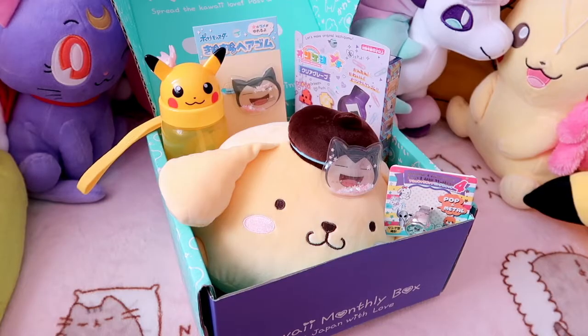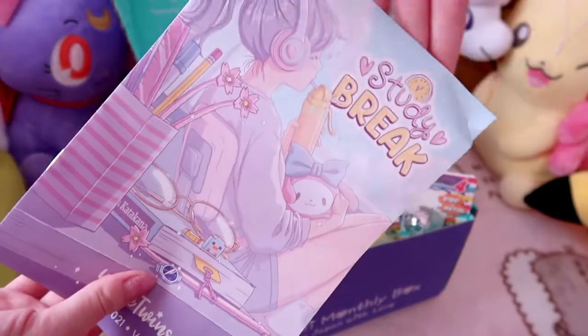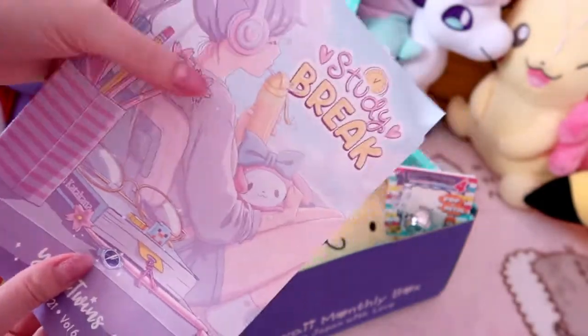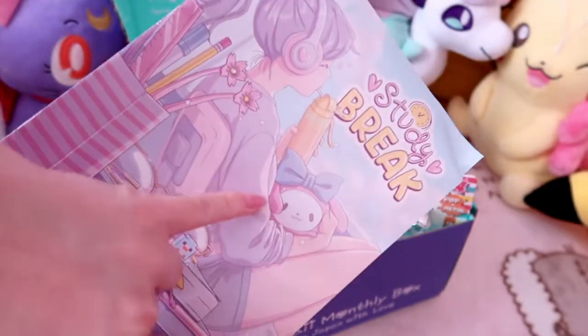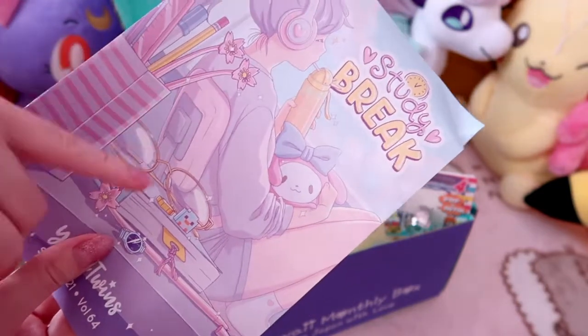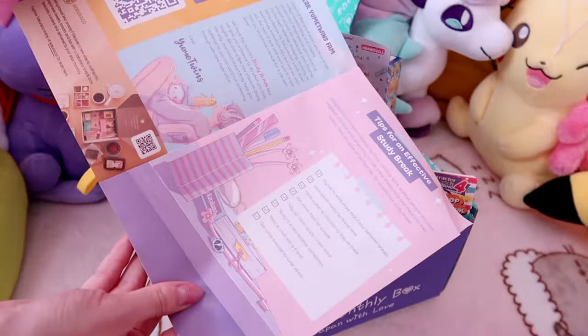So that was the last item, so now we can safely look at the little leaflet that comes with it without getting any spoilers. So now on the front you can kind of see what every item was. So you had the bottle, you got My Melody there, so I assume there was a My Melody option of the Pom Pom Cushion. You got pencils and rubbers, so it's all done really well.